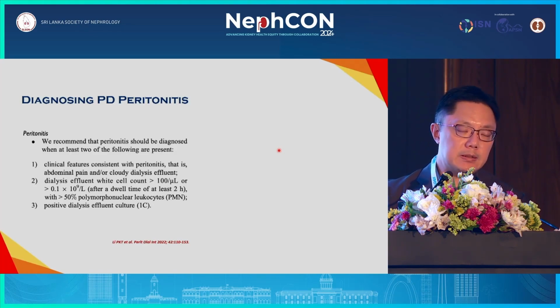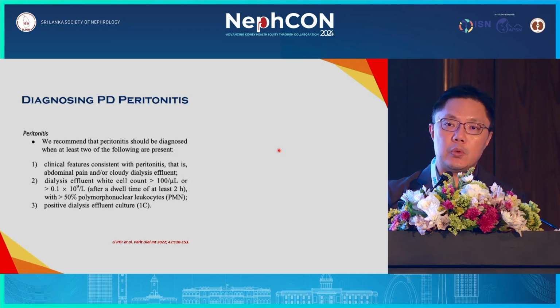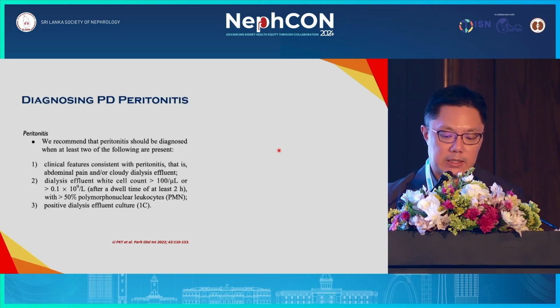When we send the PD effluent for cell count, it should be 100 cells per microliter or more, which is more than 0.1 times 10 to the power 9 per liter. But there is a caveat to this: there must be at least a dwell time of 2 hours with more than 50% polymorphonuclear leukocytes. And 3, a positive dialysis effluent culture. So any 2 of these 3 will qualify for the definition of PD peritonitis.